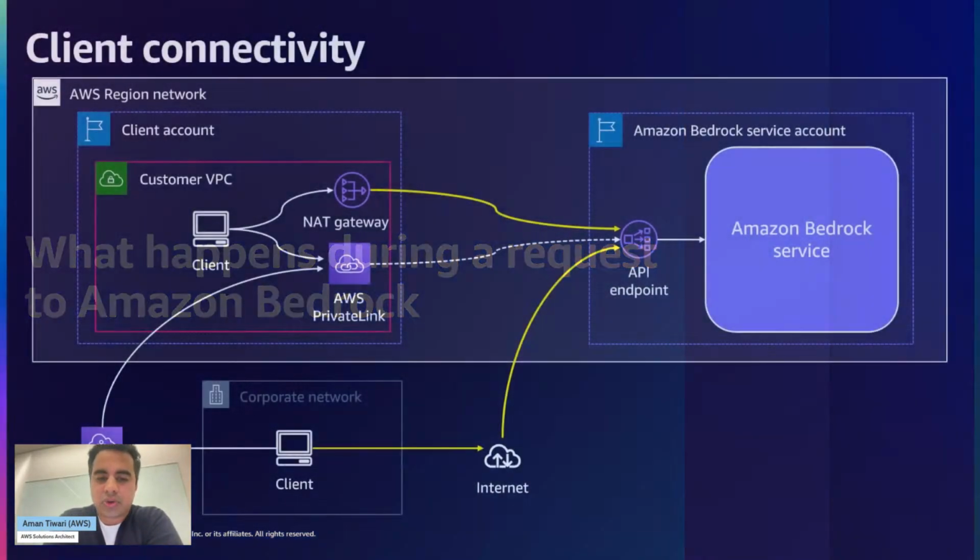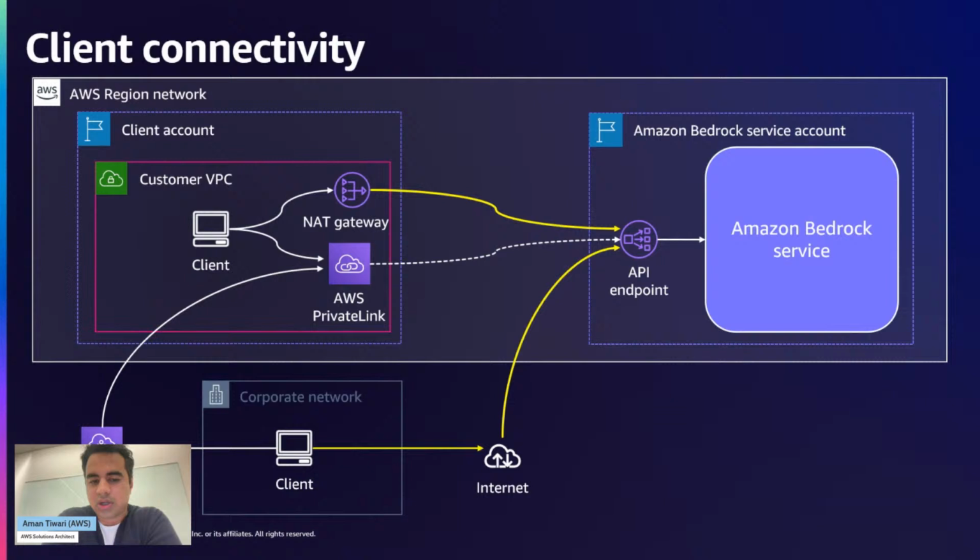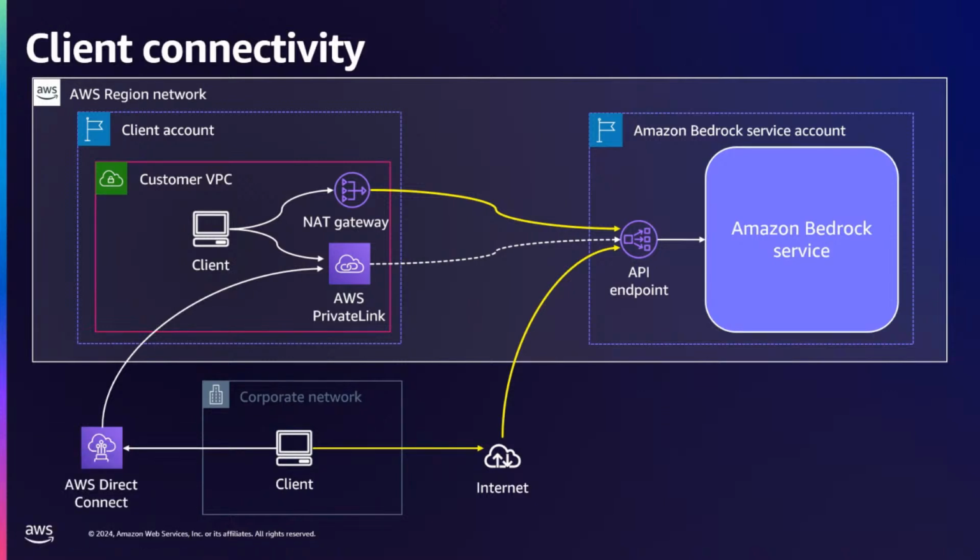Let's move to what happens during a request to Amazon Bedrock. Okay, so here in this diagram, what we are looking at is the client connectivity. Here in this case, the client is Domo. But if you want to use Bedrock directly, this slide is also for you, where you can conceptually understand what happens at a network level.